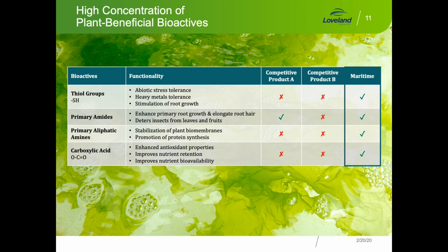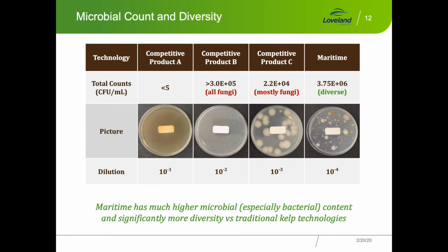Now, I mentioned this earlier, outside of having all of these bioactive molecules, we also have a microbial community associated with the product because of the biological extraction. You see 4 petri dishes here. You've got the total CFU counts, and then another key line on this table is the dilution rate. You can see competitive product A basically has nothing. It's a 10 to the 1 dilution, which means it's only diluted one time. You go over to competitive product B, you can see the colony counts, but it's all fungi, and we had to do a 2x dilution to get those colonies to separate.